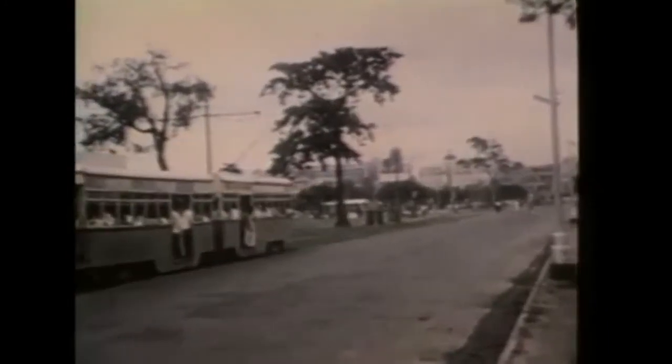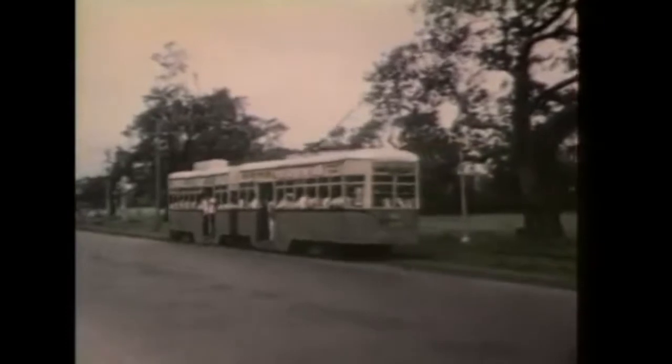During the early 60s, when these sequences were filmed, most K's still looked relatively smart in their grey and cream, a colour scheme which had displaced the original chocolate and cream with delivery of the J's and K's in 1931.